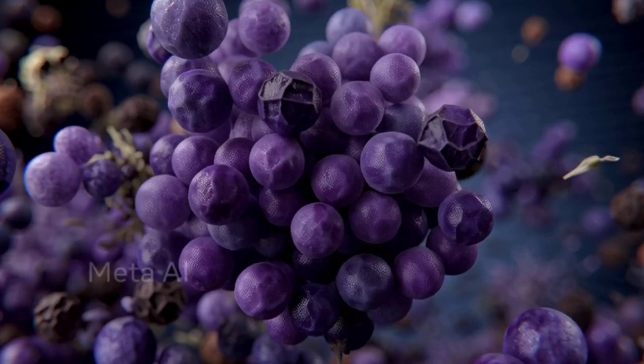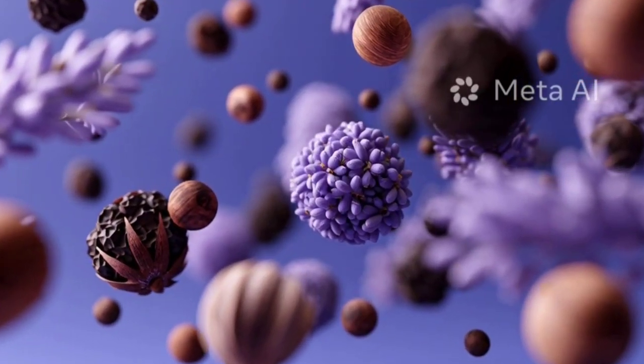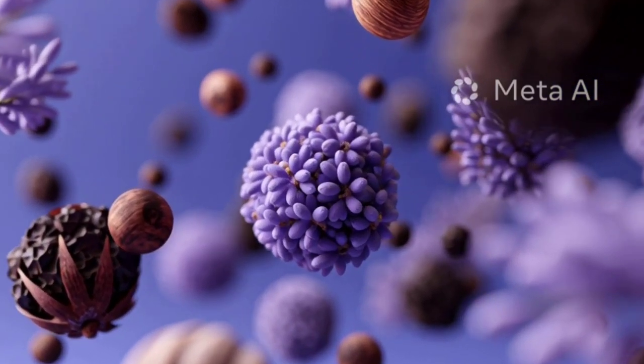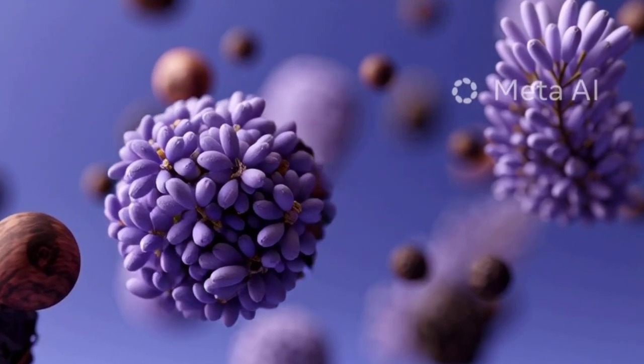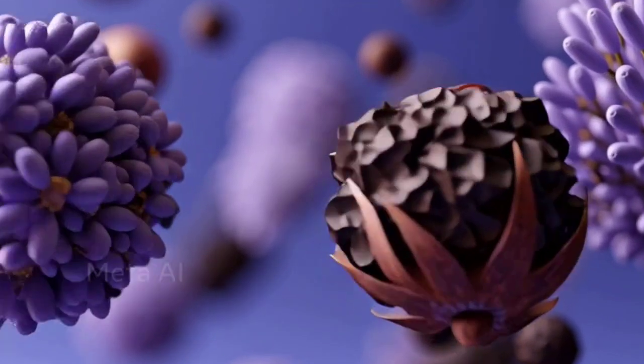And here's a cool one. Oils from the same plant can have totally different chemistry based on where it grew, when it was harvested, and how it was distilled. That is why one lavender smells sweet and another smells more camphor-ish. It is not bad. It is just different chemical playlists.